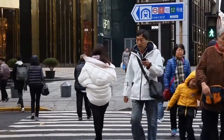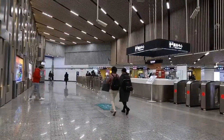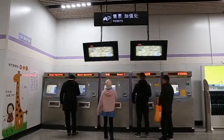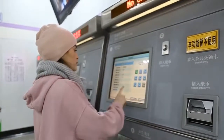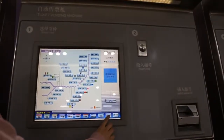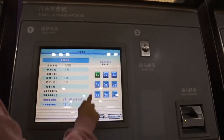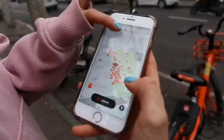It's fast and cheap. You can get a ticket from the automatic kiosk or from the ticket booth. There are single journey tickets which will take you from point A to point B, or the Shanghai public transport card, which is a stored value card that works pretty much on every public transportation around the city, including taxis.